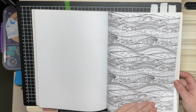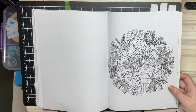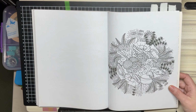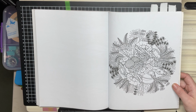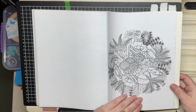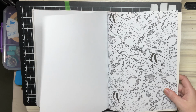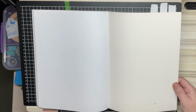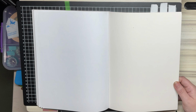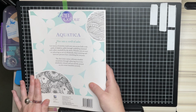A repeating pattern of waves and little fish. This one's pretty cool. Looks like coral and polyps and stuff. And oh look, you got a Nemo. Clownfish. More fish. And that's it. It's got quite a cool cover on it. It's a textured one. But yeah, anyway.